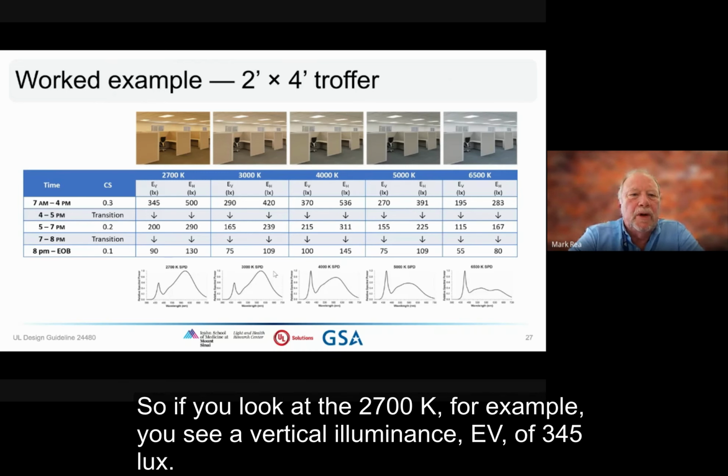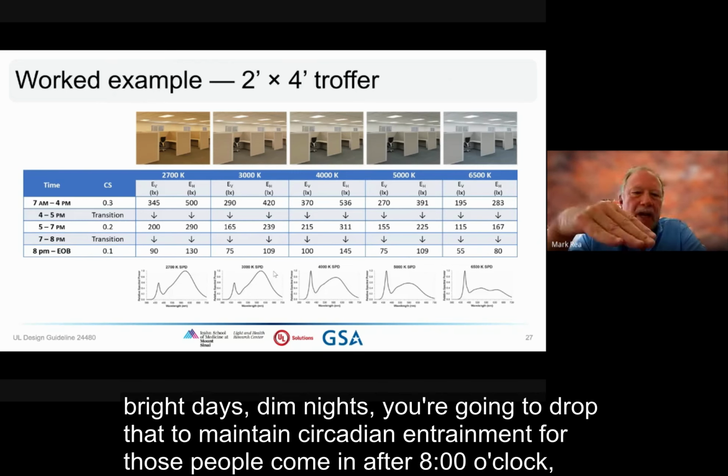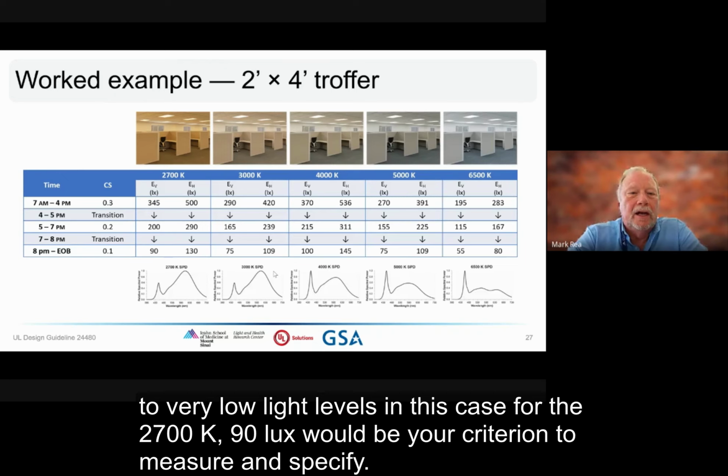So if you look at the 2700K, for example, you see a vertical illuminance EV of 345 lux. This is what your conventional light meter would read. And then as you progress through the day, remember, bright days, dim nights, you're going to drop that to maintain circadian entrainment for those people that come in after 8 o'clock to very low light levels. In this case, for the 2700K, 90 lux would be your criterion to measure and specify.